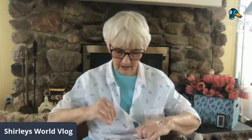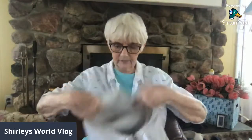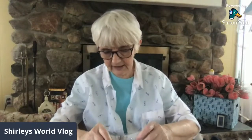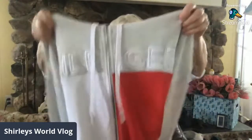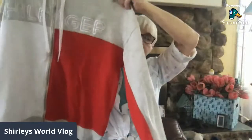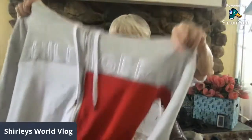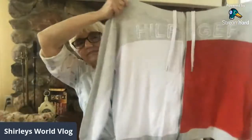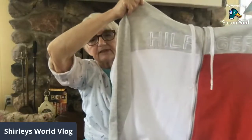Now, I don't buy a lot of Tommy Hilfiger, but I buy things that usually have the bold colors on it. And this was a size extra, extra large. This was in the women's department. Now, I'm not sure if this is a women's or a men's, but it has the big block colors on there and Hilfiger written across.